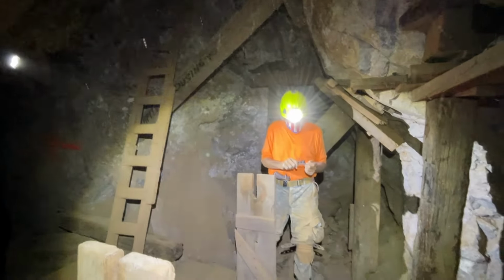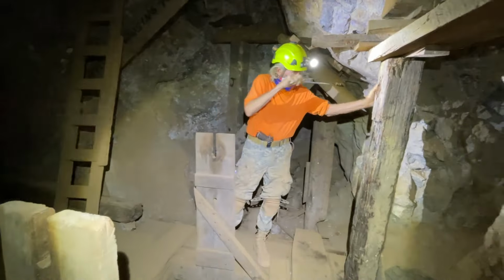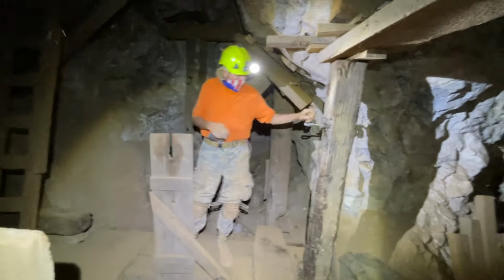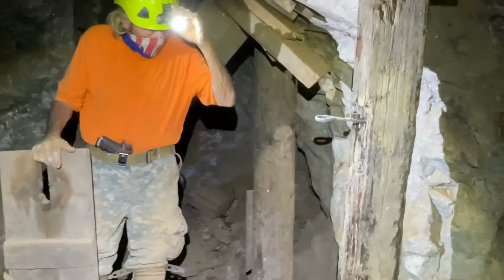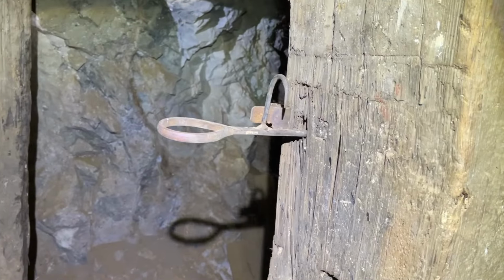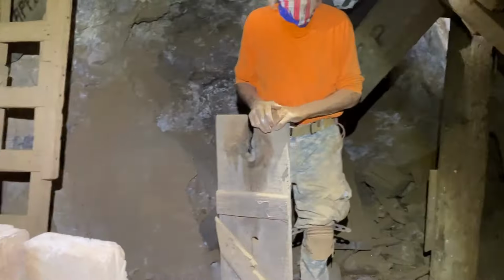These are called Tommy stickers. They use these in the mine with candles. Either slam it into a piece of wood or put it in a fracture of a rock and it holds your candle. I had this down here and I used to light 2 candles so you could see what it was like working in the dark. It's crazy.